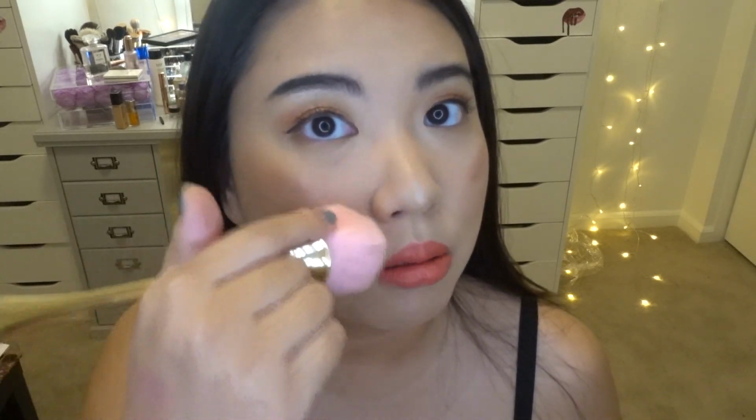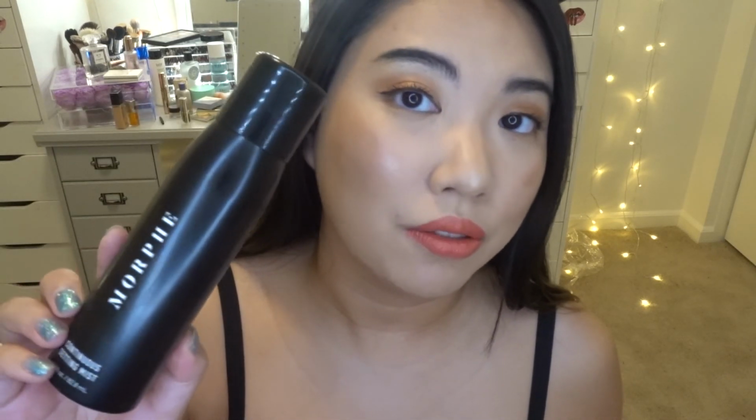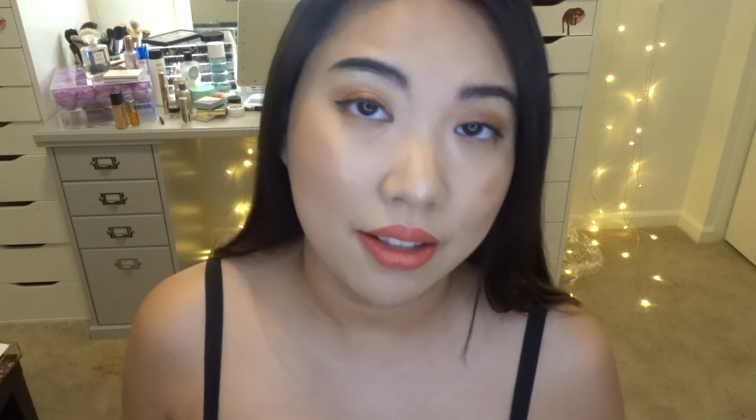So moving on, I want to use this large powder blending brush from Tarte just to blend out my highlight and also my contour, because I do feel like this highlight has color on its own, so I don't want it to stand out. I want them to all blend together effortlessly. Lastly, we're going to set it using the Morphe Continuous Setting Spray. Need I say more?